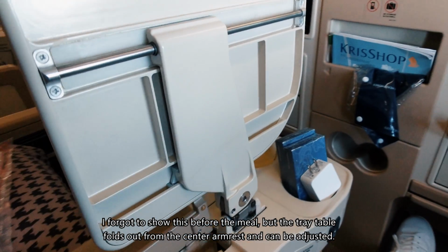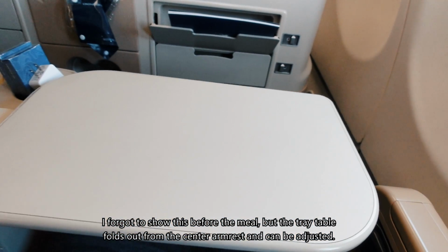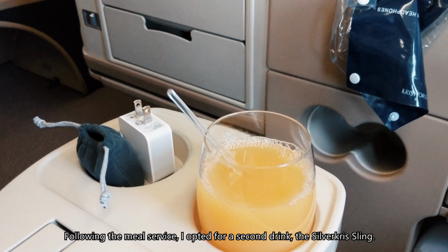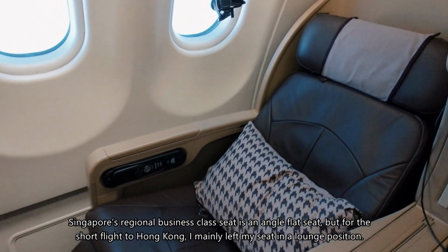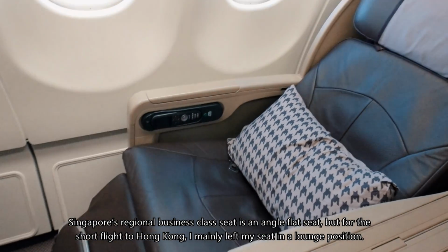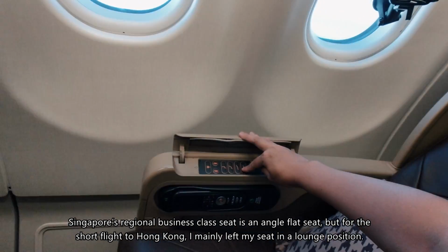And I forgot to show this before the meal, but the tray table folds out from the center armrest and can be adjusted. Following the meal service, I opted for a second drink, the Silver Kris Sling. Singapore's regional business class seat is an angled flat seat, but for the short flight to Hong Kong, I mainly left the seat in a lounge position.